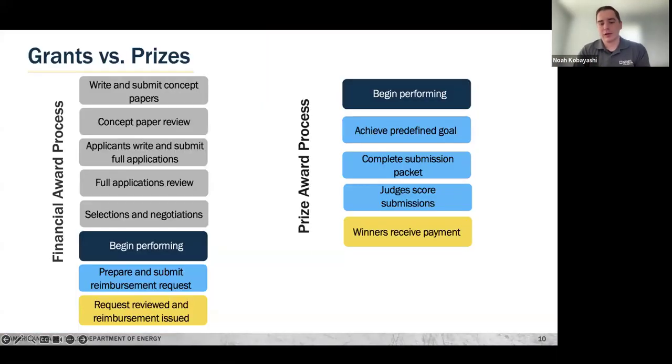And so one of the questions we get a lot in the American Made program is, what's the difference between a grant versus a prize? Why would someone do a prize instead of a grant? As you can see, the grant process is depicted on the left, and there are a lot of different steps that you have to go through in order to receive the award and then begin your work. It can be a very lengthy timeline with applications, milestone negotiation, reimbursements. And if you were to start something, you kind of have to restart some of that process.